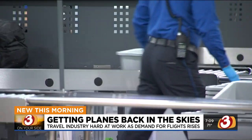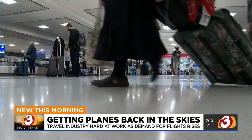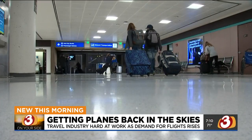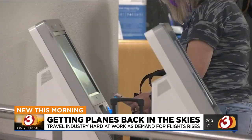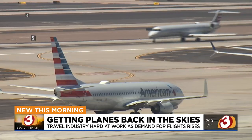The line at the security checkpoint, the busy baggage carousel, the familiar sound of a suitcase rolling across the airport floor. Flight was completely full. It's all coming back. 10 open on the whole flight. And airlines are getting ready for a busy summer season. The amount of pent-up demand for travel right now is unlike anything we've ever seen.